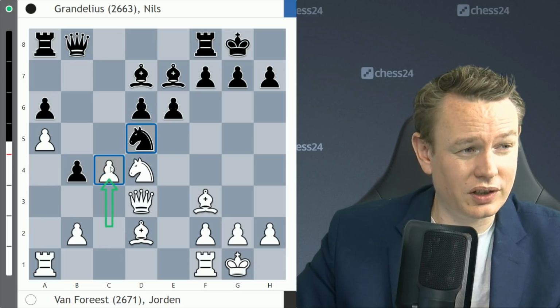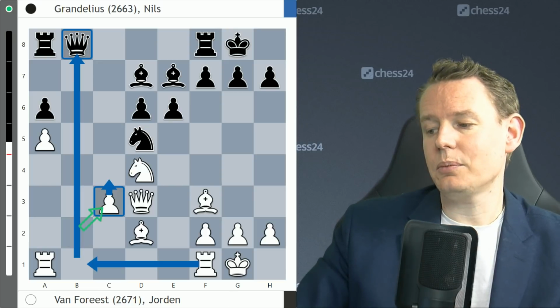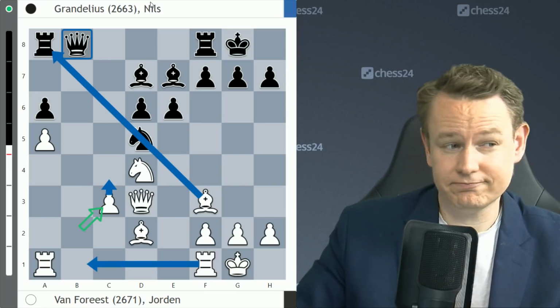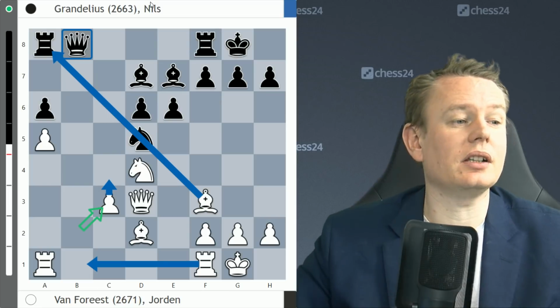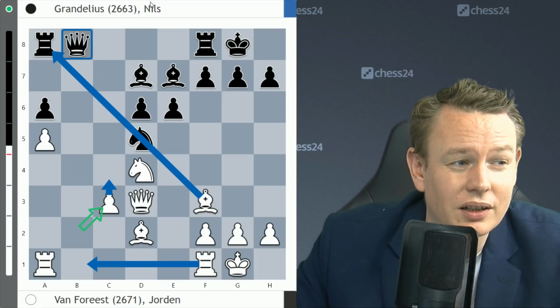Pawn to c4, nice move. B takes c3, b takes c3. White's still a pawn down, but creating some dangerous threats. Rook b1 hitting the queen, c4 picking up material here. It's just a long, long initiative. And the bad news for Nils Grandelius, who was already spending a lot of time here, is that Jorden van Foreest was still blitzing.